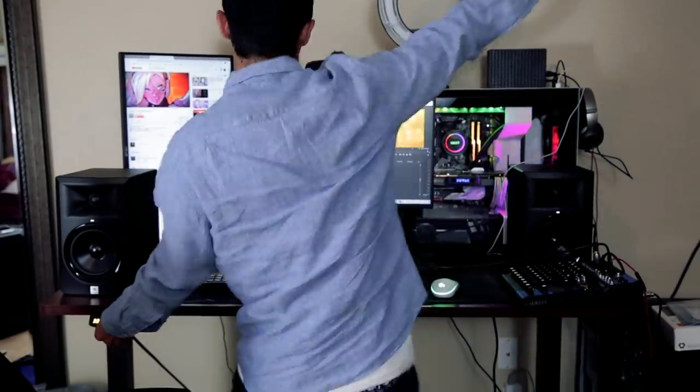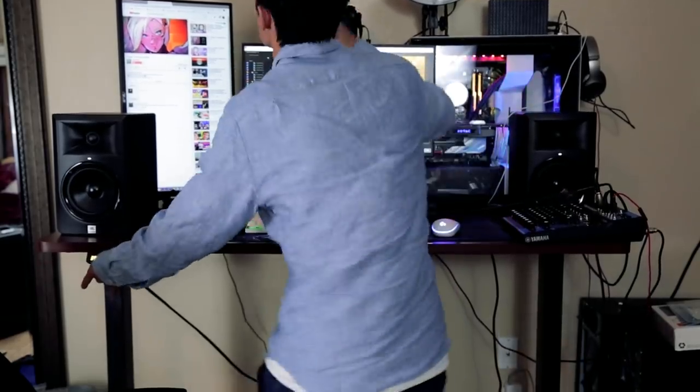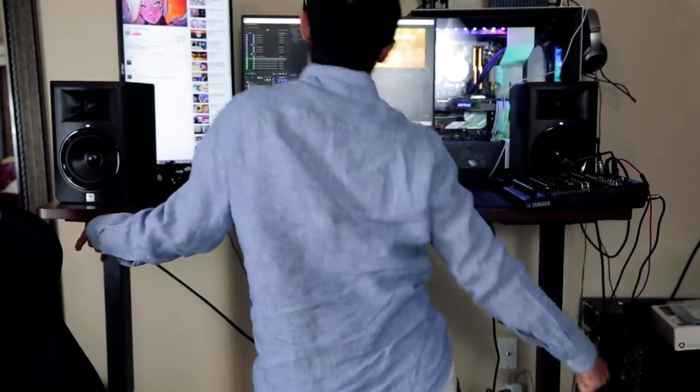Another thing to note is that the motor for this table is actually really impressive. After I loaded everything onto the tabletop, I was waiting to see how much the engine would actually struggle to lift everything up and down, and it still operates at the same exact speed as if nothing was on there. So very responsive, and I like that quite a bit.